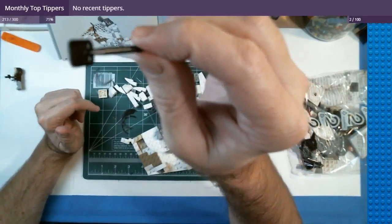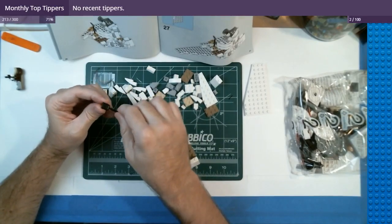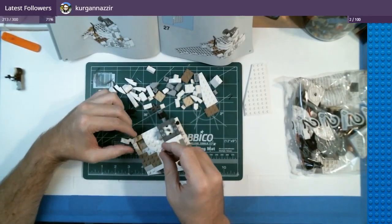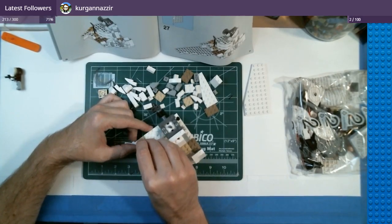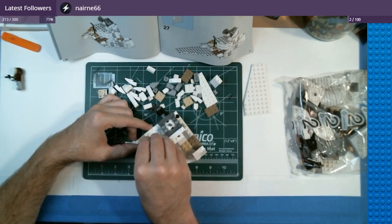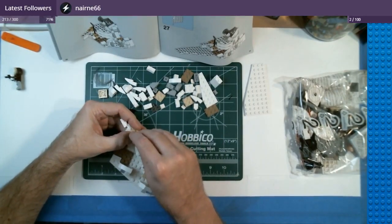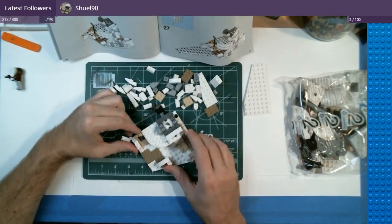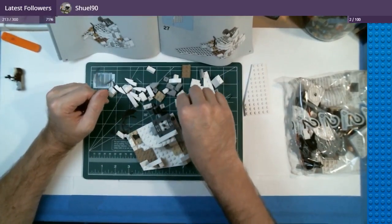Can you dig it? Look, shovel. At some point, you've got to build a trench. Actually, I think it is. That's kind of funny. I didn't really think about it. Well, that solves the mystery. How did all those trenches end up on Hoth? Massive public works project.